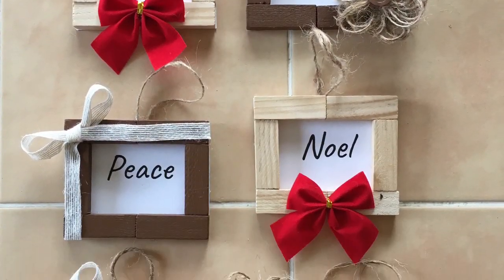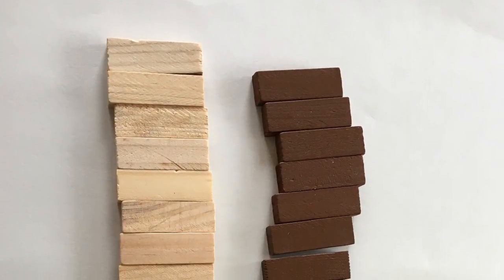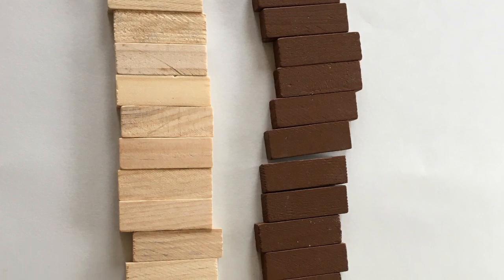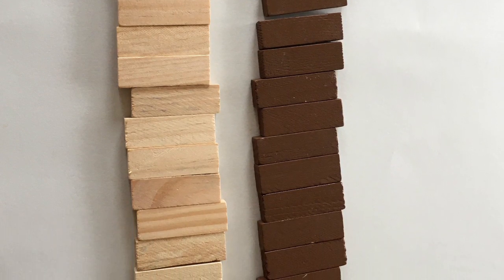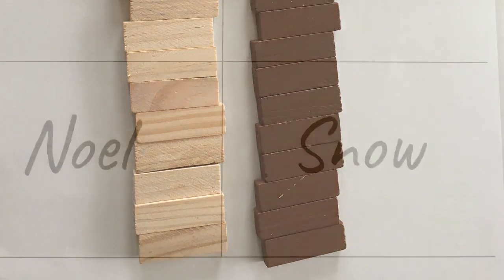So for our next ornaments, we're going to be using this smaller box of mini Jenga blocks from the Dollar Tree. Now these are smaller than the ones that we used for our picture frame, and they come in all plain wood, or you can buy packages that have the dark and light wood, and that's the ones I use for this project, but you can use either if you like.